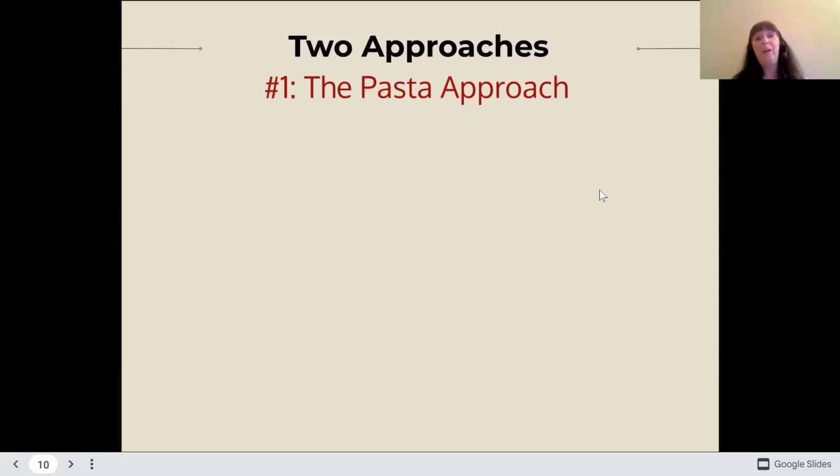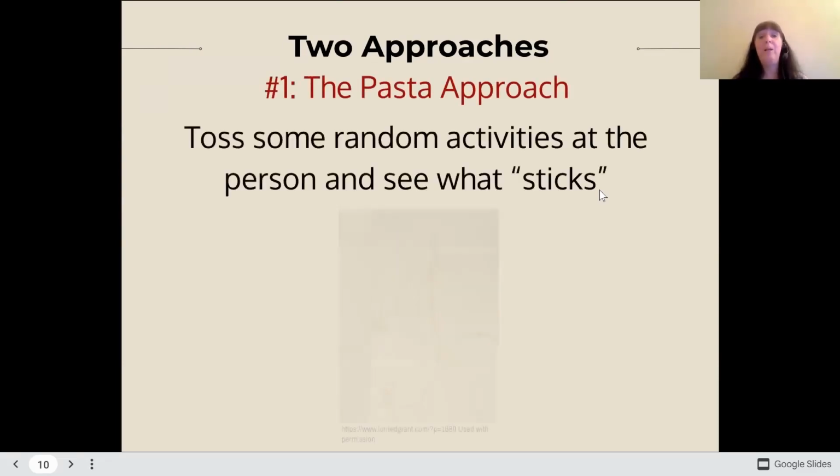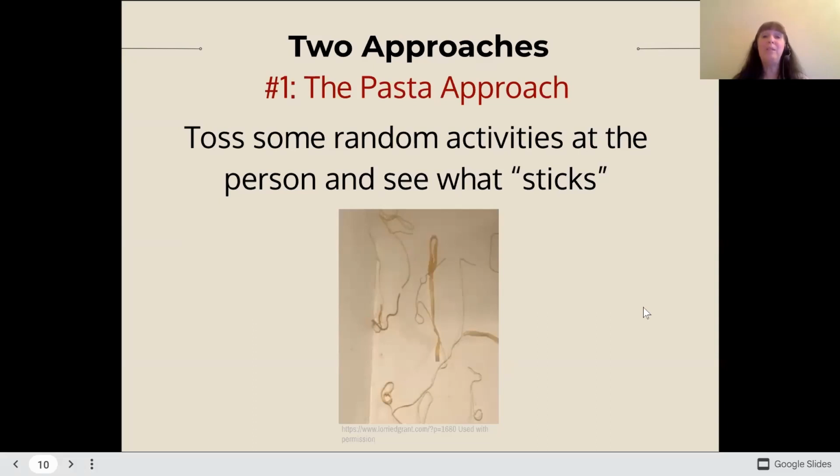So the first approach we could call the pasta approach. And that is when you toss some random activities at the person and just kind of see what sticks. This is an actual photo of a friend of mine. It's actually her. She took it at her friend's house, not at her own house. Her friend's mom would let them throw spaghetti at the wall. Her own mom would not. So I can see why. But anyway, she took this photo of the spaghetti that they had thrown at the wall and gotten to stick. And so that can be that kind of random approach. Sometimes consultants do that for various reasons, and it can be moderately effective.